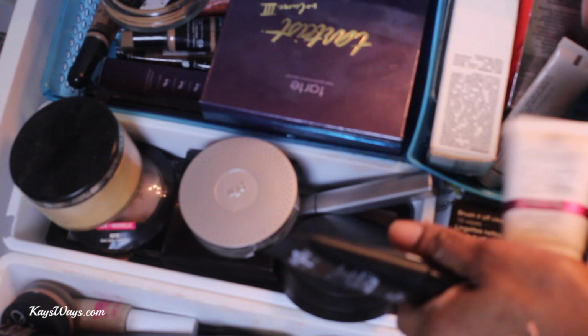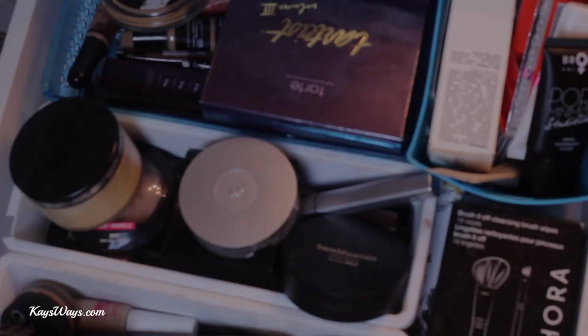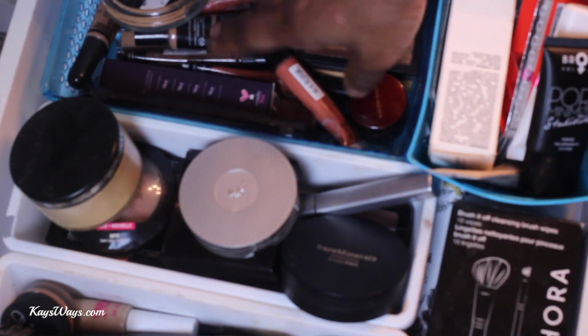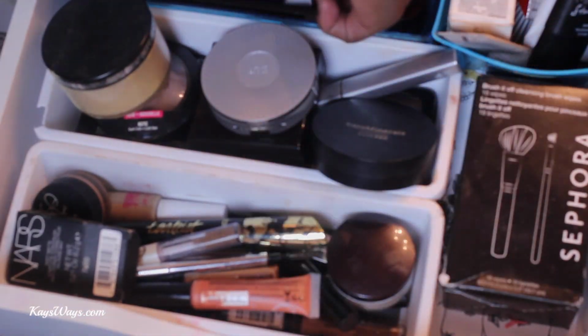They both remind me of the Benefit Porefessionals, which I also have in my little basket of primers. But I'm not going to go through my primers right now. I did just want to tell you guys about those real quick. But back here we have a basket of primers. And then also over here I have my basket of concealers, which I pretty much shared with you guys in my vanity tour. But just in case you guys were wondering what was back there, that was that.